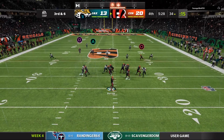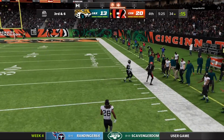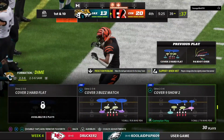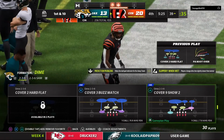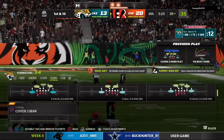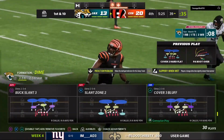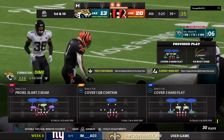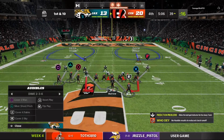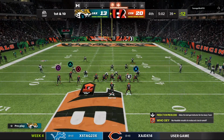Burrow will throw. Toward the sideline. Did he keep the feet in? Yes, he got him bumped down, says the side judge, and that's good enough for a first down. A very solid gain of 27. So in Jacksonville territory now. Here's a 1st and 10 at the 39-yard line.